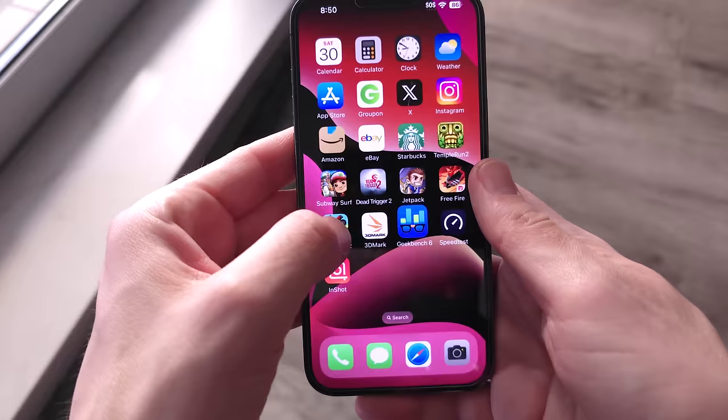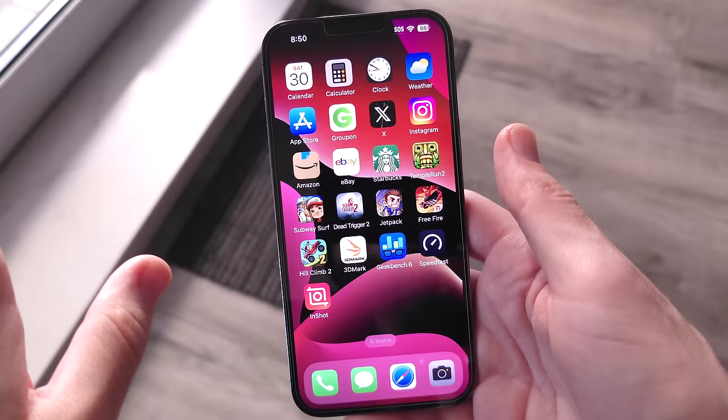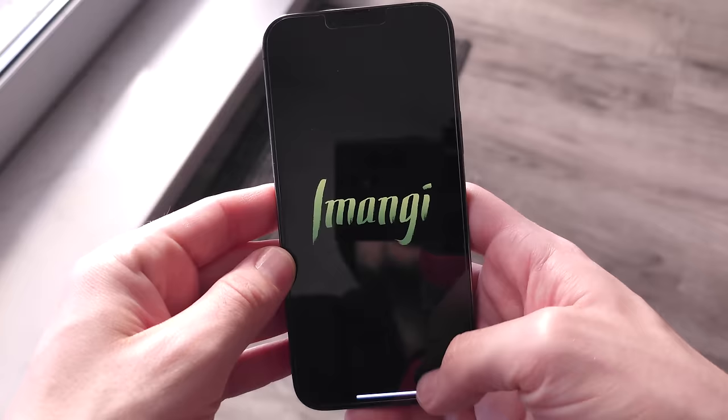Like, it really is. Look at this. And at the same time, you have the A15 Bionic. I'm not sure how many AI features this is going to get with iOS 18. But considering that Samsung just launched the AI on their older phones, I'm sure Apple's going to try their best to get their AI even on some of these older phones, because they know they have a ton of customers still on these devices. But overall, performance is really still good.